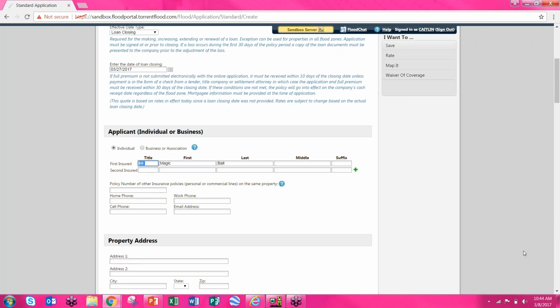So the next section is asking us for our insured's name. So I'm going to make this policy for Ms. Magic Ball. Under here where it says policy number of other insurance policies, personal, commercial, on the same property. Now, as we all know, this does not affect our policy because it is a government-regulated policy. However, if the insured has any other policies with you for personal or commercial lines, you can go ahead and put that policy number in so that it links it to them in case you're looking for other information. But it will link that information for you, and it does not take bearing on the policy.